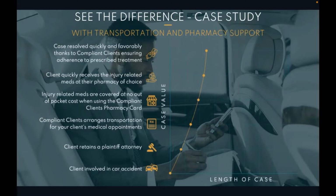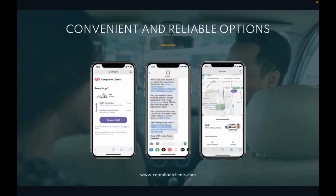It doesn't take a rocket scientist to understand that patients who make their appointments, they don't miss them. There's no gap in treatment. If the prescription medication is prescribed today and they fill it today, it's going to help their case, and it's going to prove and document their pain and suffering.